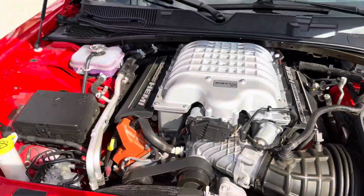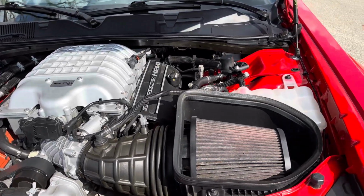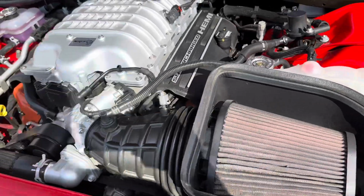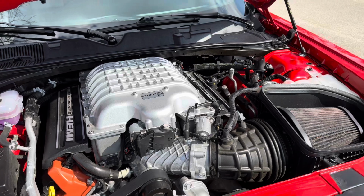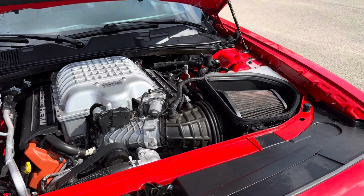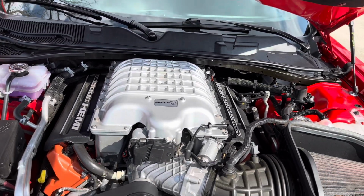So under the hood, 6.2 supercharged. Factory intake. My last Hellcat, I had a JOT put on there, and I liked it a lot. I'm not sure if it added any kind of power, but the supercharger whine was insane. So definitely looking to upgrade that if possible.